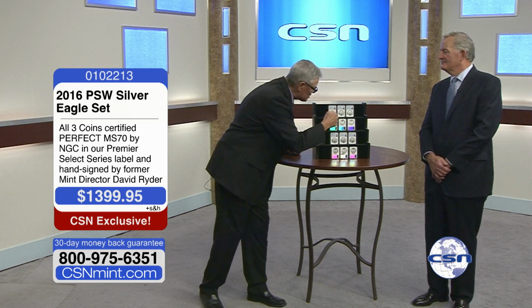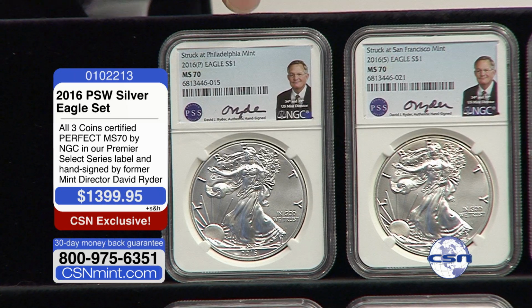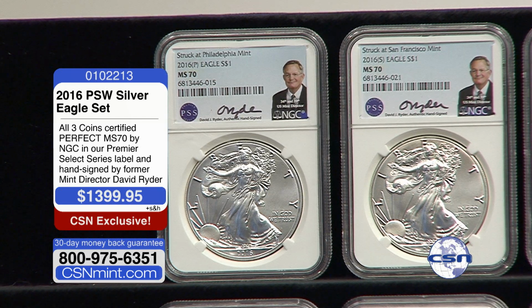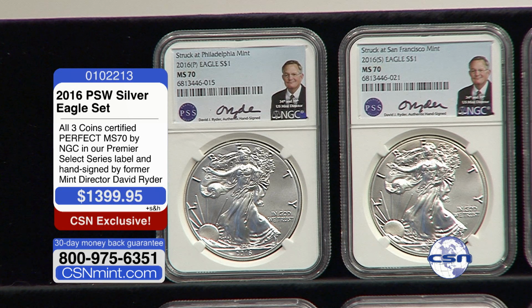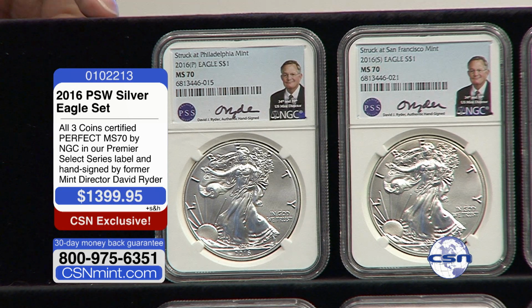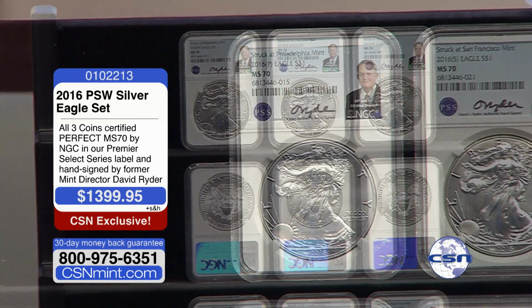So for whatever reason, this is the key coin in mint state 70, and that's the price. And what I'm saying is this coin without the highly desirable signature of former Mint Director Ryder can easily be $13.99, $15.99, $16.99 by itself. But as a trio, all 3 hand signed, and this is the thing, we've had you in here for a couple presentations, and every time you look at this, like, okay, 3 of those, I got about 150 sets. Okay, that's another 500 signatures, because that's not photocopied or anything else. Those are actual signatures as well.